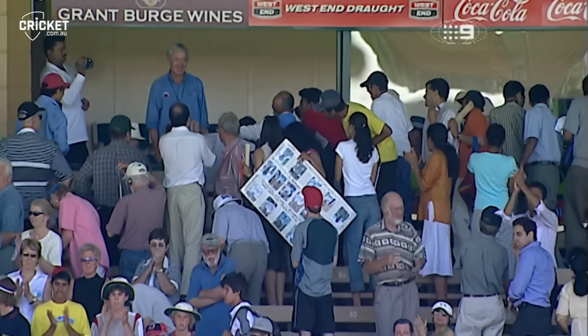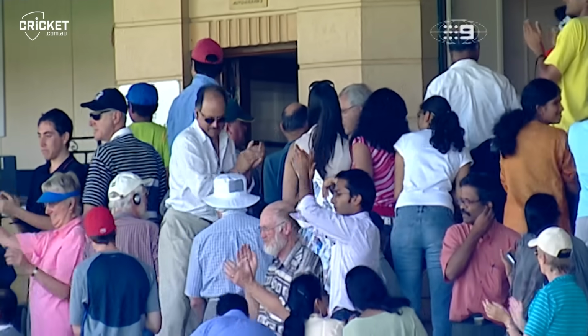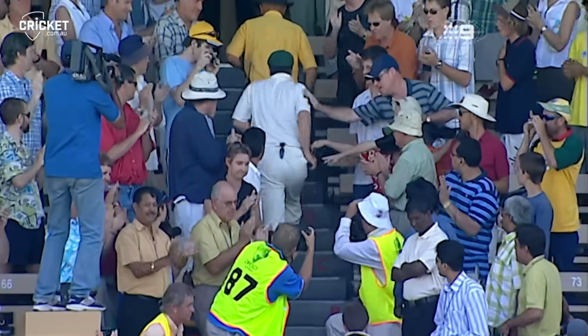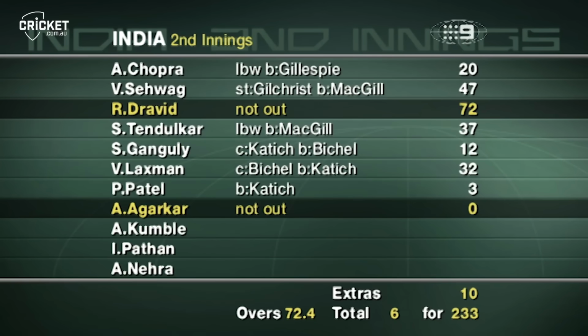And thank you, Tony. And thank you to Steve Waugh for giving up his time. Very gracious he was in defeat. He's been on the right side of the ledger many times. Unfortunately, from an Australian point of view, not today, but they played well, the Australians, particularly with the bat in the first innings. India, who were the victors, and Rahul Dravid, an amazing performance from him. 72 not out in the second innings following a double century.